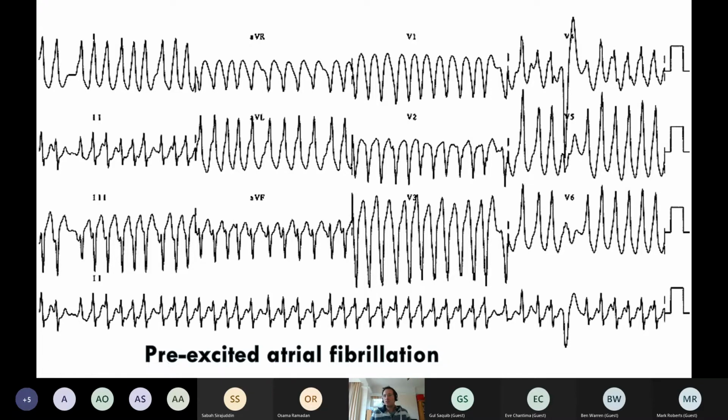And what do you do to treat this? What would you do to treat this patient, bearing in mind that she's just about hemodynamically stable, but she's not very happy?